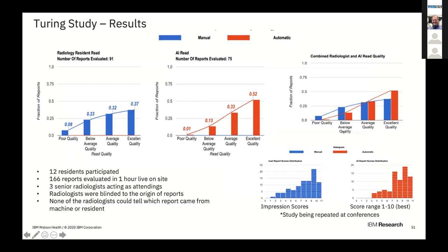And they sat in separate reading rooms, dark rooms, and one of them was given machine generated reports, one of them was given radiologist generated, and one was given combined. But none of them were told who got what. And we were live observing what they were rating their reports by, and these curves were sort of going up. And then we finally revealed the results to the audience.